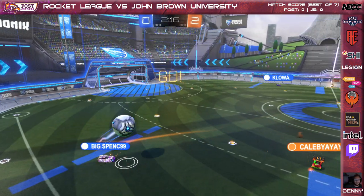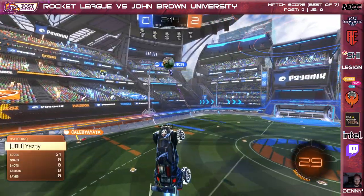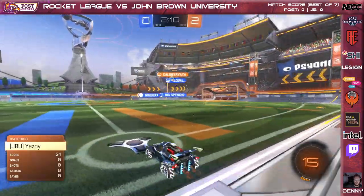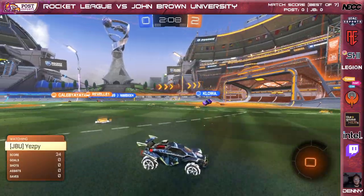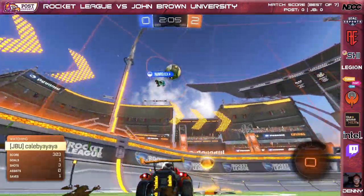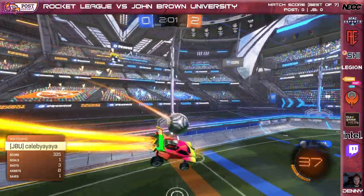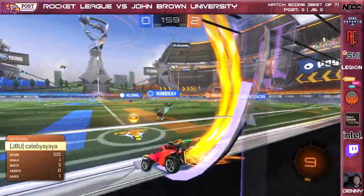NiMBiiX and Caleb on the kickoff. That's going to be a roller over to Spence. Good setup. Spence gets it over Yespi. That's going to be a waterfall down. Great read from Ravel, though. And there's a 50 from Klowa. Down to NiMBiiX. He's going to take it up the corner. Caleb bangs it way down. Might have a double here. Does not. Spencer cuts in front.